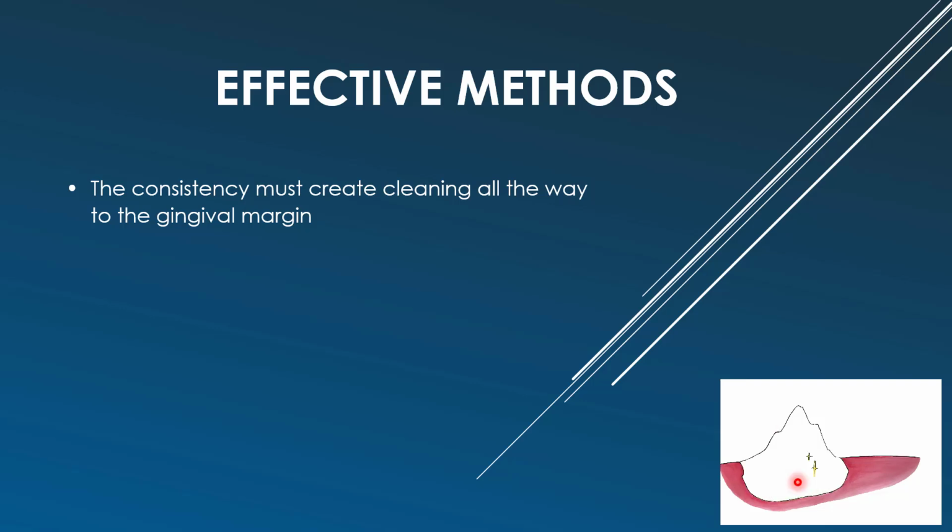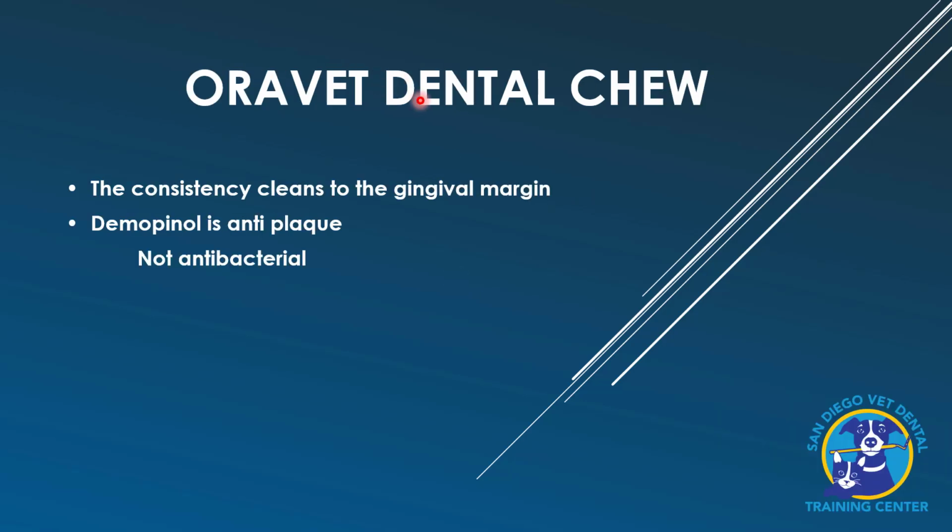Effective methods have to be soft, like the moon made of cheese, to scrape all the way down to and including the gum line. One of my favorites is the Orvet Dental Hygiene Chew. Why? Because it's got the consistency to hold on to the tooth all the way down. But it also has dimopinol, which is an anti-plaque agent which spreads throughout the mouth and decreases the amount of disease elsewhere, at least theoretically.